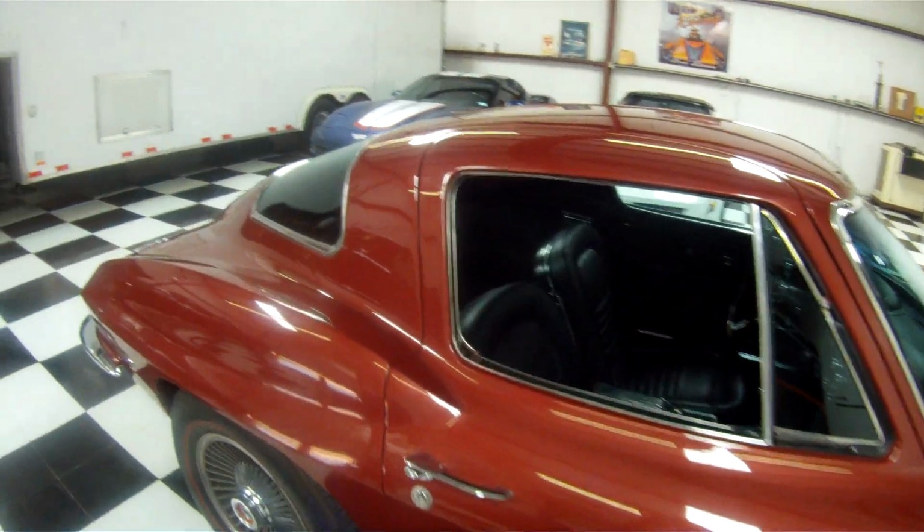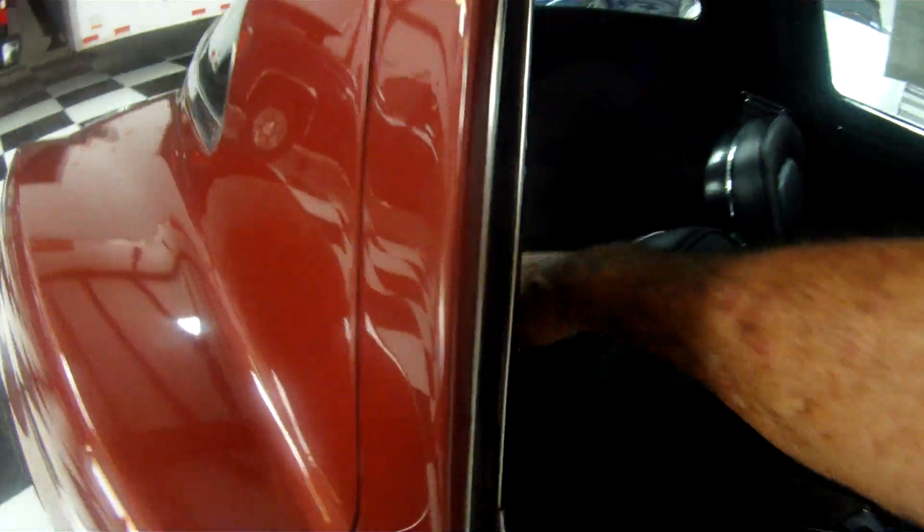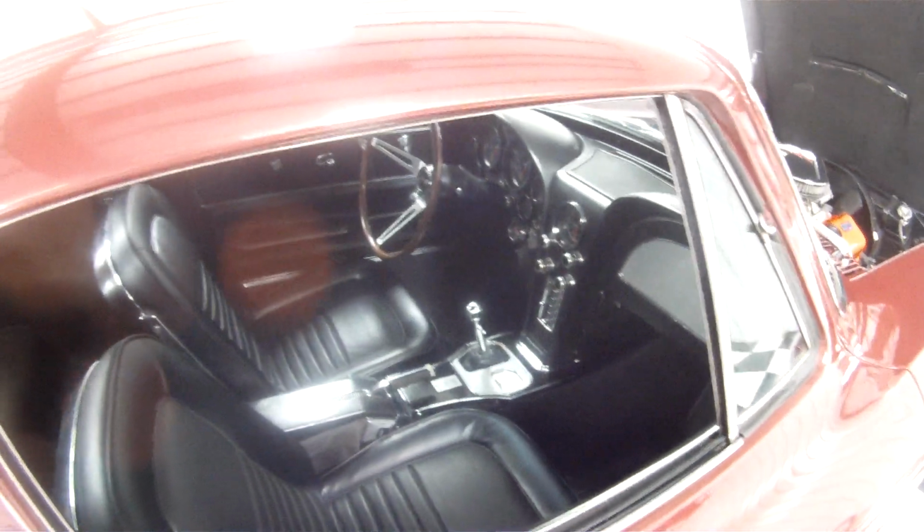All the factory jack and all that stuff still in behind the seat. Back underneath there is where the factory jack is, with the instructions where all that goes. AM FM radio works. I just never play it, but it's there if you want to listen to it.